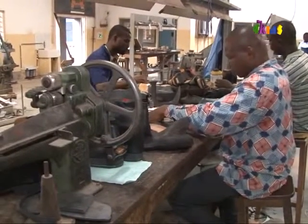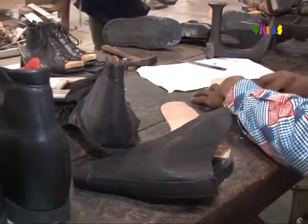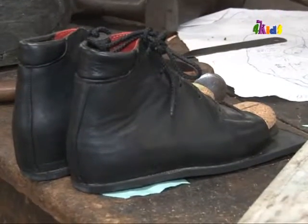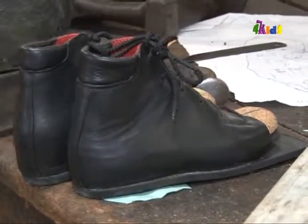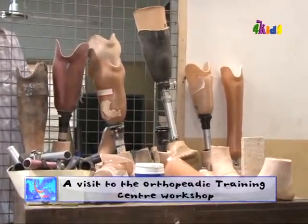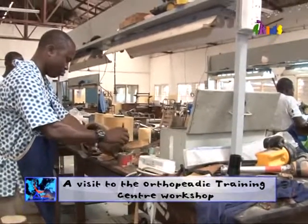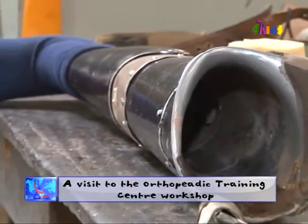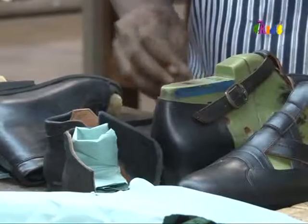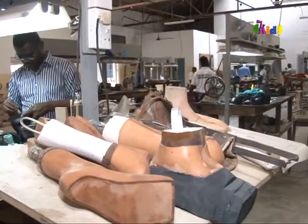The Orthopedic Training Center workshop was set up to manufacture orthopedic appliances needed by the physically challenged in Ghana. Some of the equipment made here include orthopedic shoes, leg braces, artificial legs and arms, calipers among others. More than 6,000 patients every year get access to one of these working aids with the hope of overcoming their disabilities. Daniel Yabo is the supervisor of the orthopedic workshop.